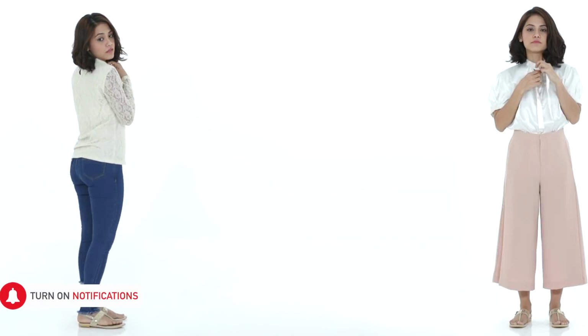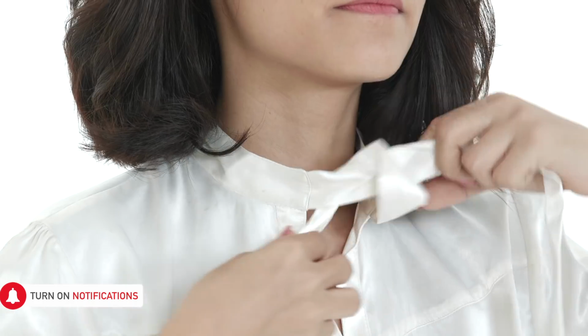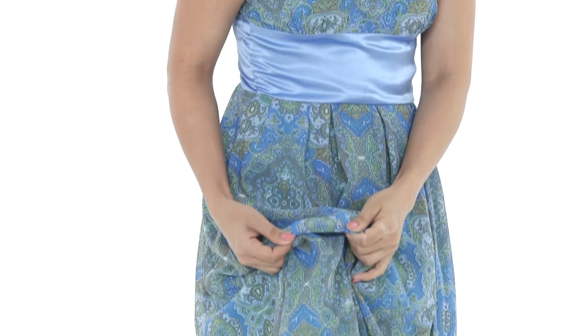Avoid buying lace, satin and other fancy fabrics because when created at a low cost, the fabrics used in the garments are compromised on. And it's very visible in fabrics like lace, satin and georgette. Stick to more low-cost fabrics like cotton and jersey.